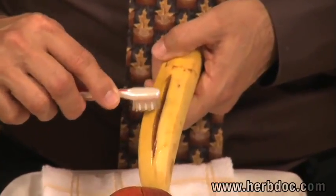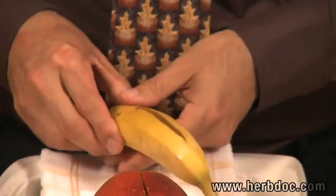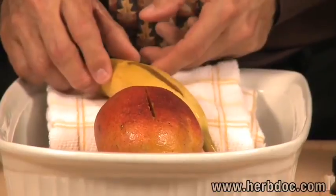And then just lightly, you might have to clean it just a little bit. But like I said, that's rare. That's 5% of the time. Really, right now, we're ready to close this wound back up.